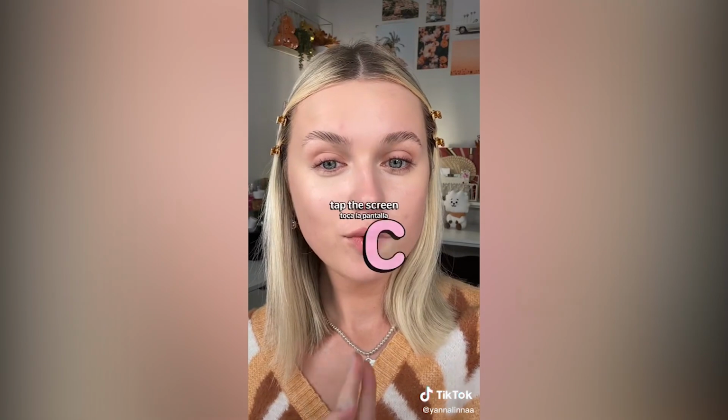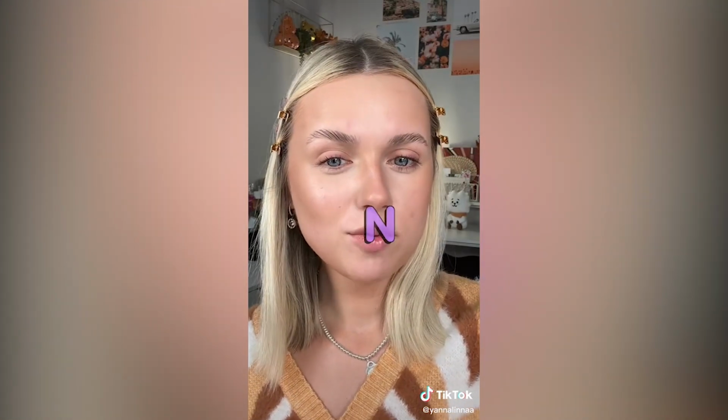Moving on to cream contour, we have C. Charlotte Tilbury Contour Wand. That was an easy choice. Now moving on to cream blush, we have N. My mind is drawing a blank. NARS. And this one is, of course, in the shade Orgasm.